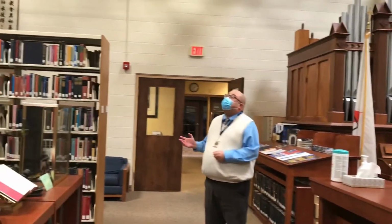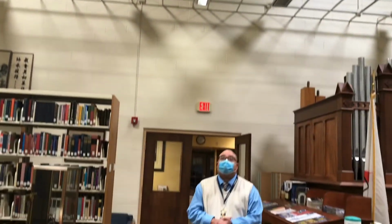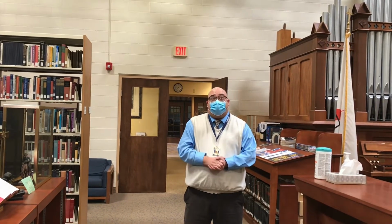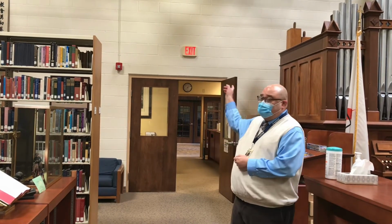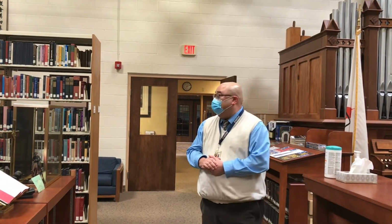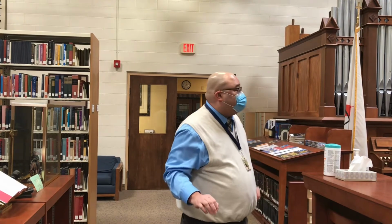Speaking of space, as you know, this is quite a spacious area, and the reason for that is because this was formerly the gymnasium for the Jewish Community Center. When United Theological Seminary purchased this property and the library moved here in 2006, there used to be basketball hoops at either end of this room. But these are the library main stacks, right?